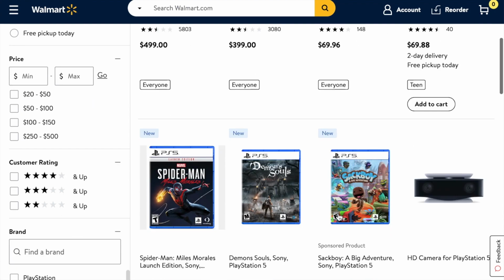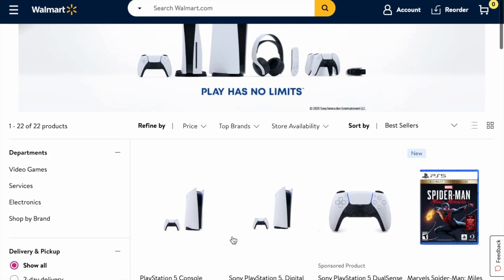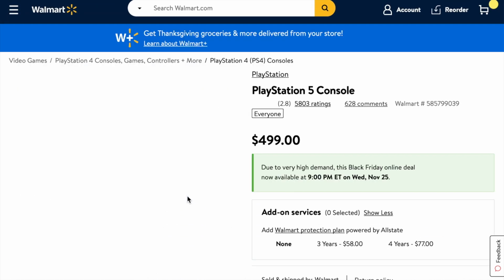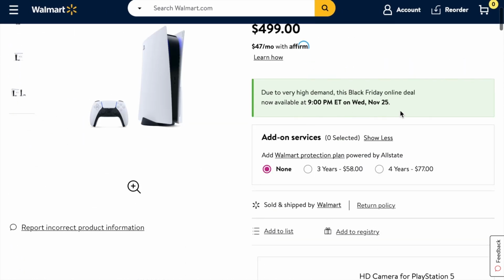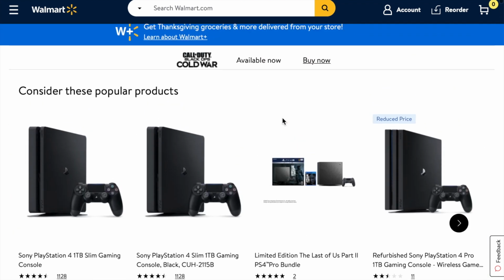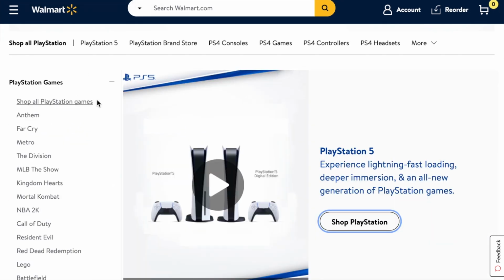The Black Friday event is starting early. So the original restock was set for 7 p.m., but they changed it to 9 p.m. Eastern Time today. Right there, you see it, plain sight. So be ready. If you're trying to get a PS5, be ready to go on Walmart. I heard they really uploaded a lot of stock. So that's your best chance of getting a PS5 for Black Friday.